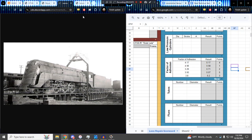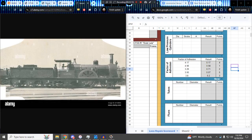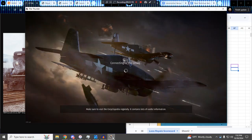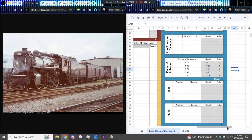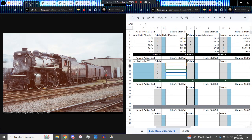5 points to Marine here. That makes sense. 4 points to Kaiserin. 3 points to Mew. 2 to Fort, and 1 to Brian. I might not make it into style points now that I realize it, because I wasn't expecting to get 2 ones. Well, now's your chance to get something else.